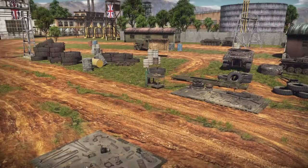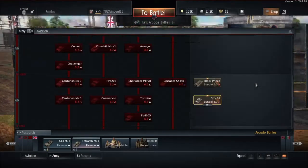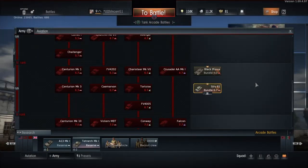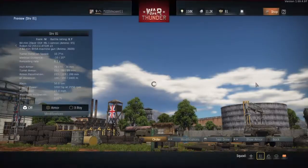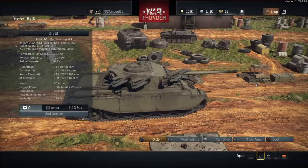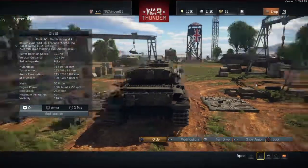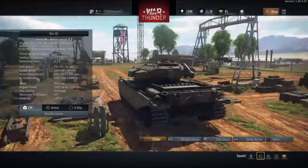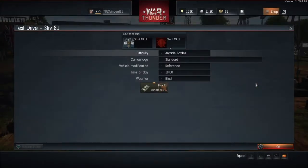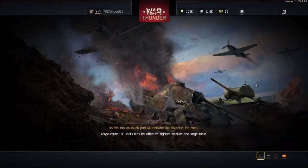Ooh, that's cool. Ooh, it's a Strv 81. What's this? That thing. What is this? Oh my god, it has rockets! Oh my god. I need to try this out. It's not weird. It's cool. They're all cool. I need to try this out. Let's do this.